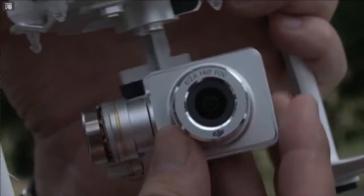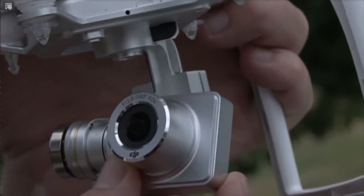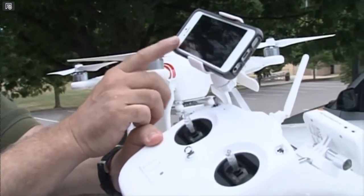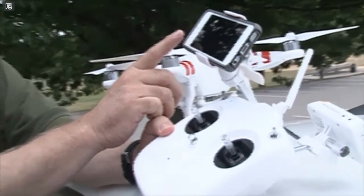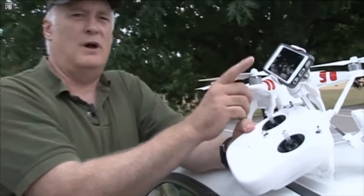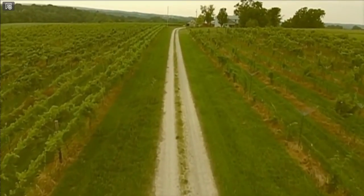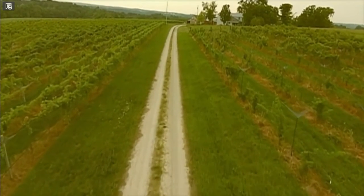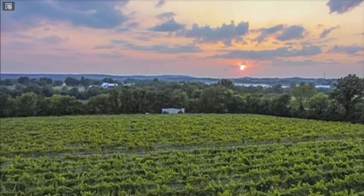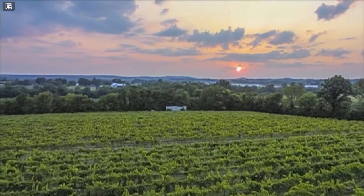It's controlled by the remote control, and it broadcasts from the camera on the drone back through to your iPhone. So you can actually see what the camera is seeing, and you can take a picture or shoot video while it's in flight. Originally, when I was working for an architectural engineering firm, I used to shoot photography and video from real helicopters a lot, and I just loved it. To be able to get that kind of perspective is kind of magical.